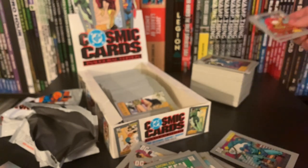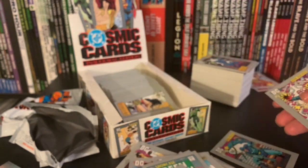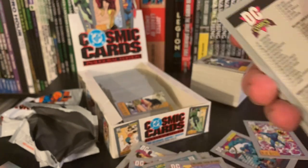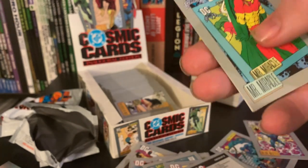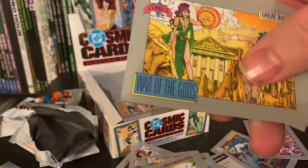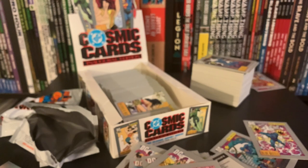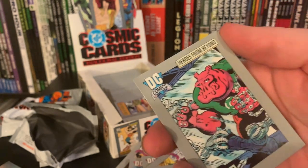That works out. So now, with the addition of these three cards, we have a complete, according to the checklist, set of the cosmic cards from Impel / Skybox. But let's keep going. We have Silver Age Blue Beetle. We have Yuga Khan, another checklist. Mr. Miracle, Silver Swan, Panther, War of the Gods, Peacemaker, and Eclipso. Two more packs. Let's see if we get any holographics. I'm hoping for at least one, and I'm hoping for Flash.